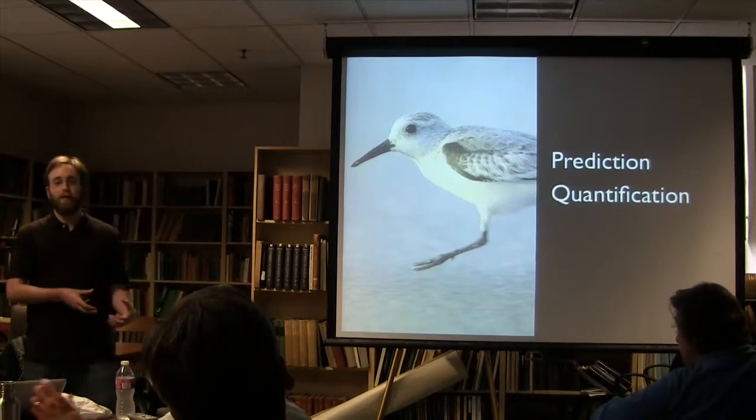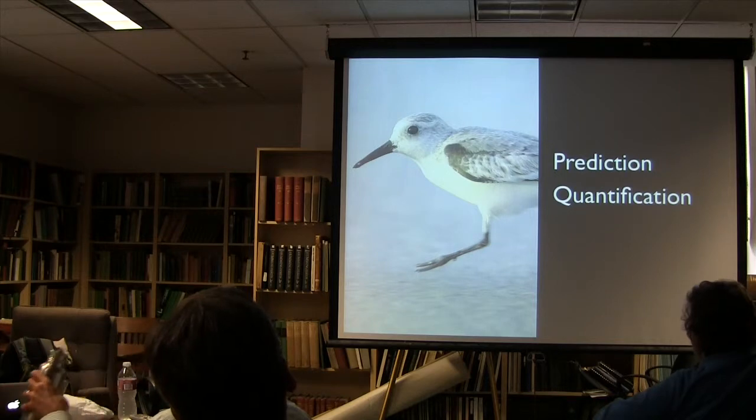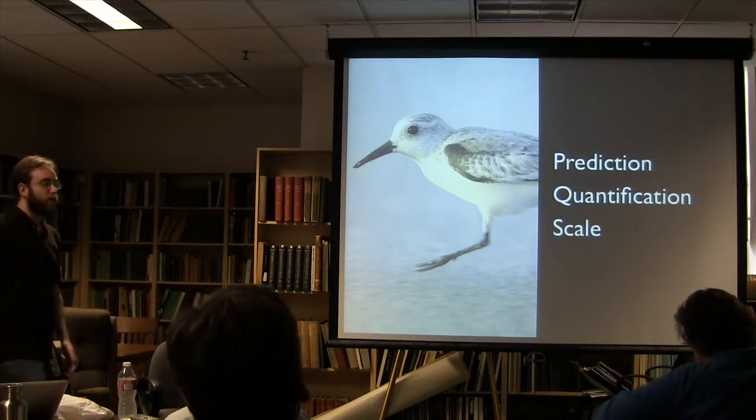Are wetland birds more tightly affiliated with wetlands than, say, sandpipers are? These are questions where a model can help nail down exactly what we mean by things like that and help put numbers on it. So that can be useful.